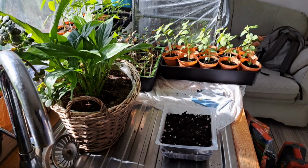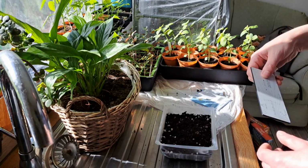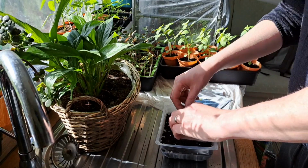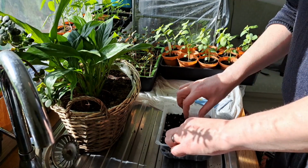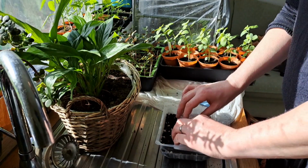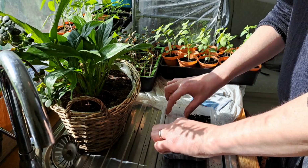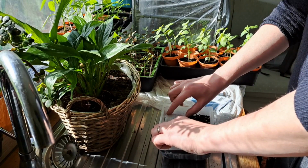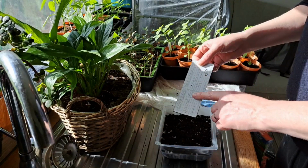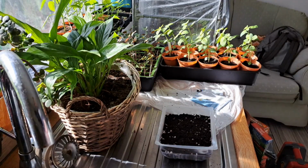Then what I'm going to do is use a ruler. It doesn't have to be a ruler, or a piece of wood would do, and just press lightly onto the surface of the compost, so the seeds are making good contact with the compost. You don't want to compress it down too much because you don't want to knock all the air out of the compost. So just a light little press down and that should do it.